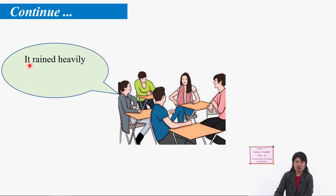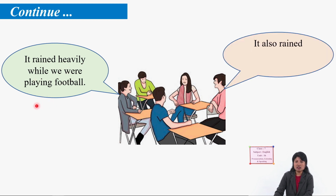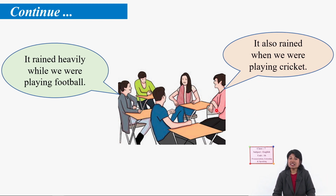It rained heavily while we were playing football. It also rained when we were playing cricket. Okay, in this way, you have to converse with your friend. Okay, in pairs. Do practice in pairs with your friend.